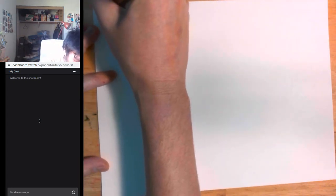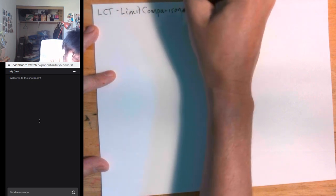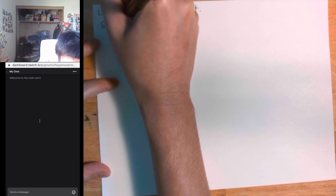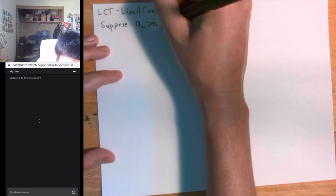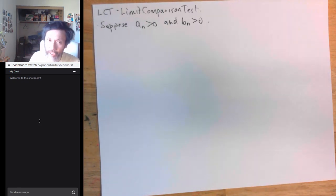Let's move on now to the limit comparison test. Again, you've seen these words in the context of improper integrals, and there's going to be a version of this same statement, essentially, but now for series. Okay. So here's the statement. Suppose we have two sequences, a sub n, which is positive, and b sub n, which is positive. So this only applies for positive series. We'll deal with negative terms later.